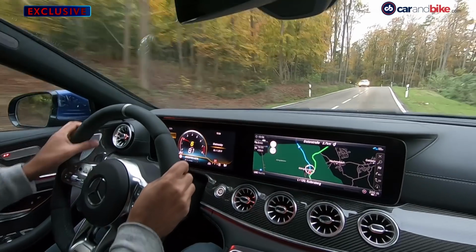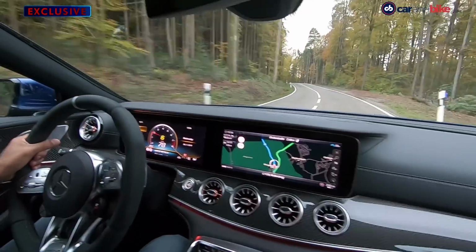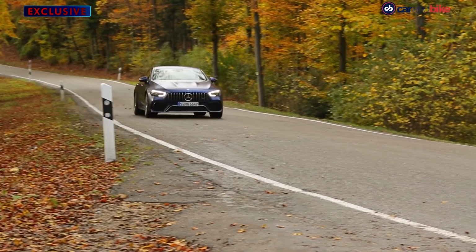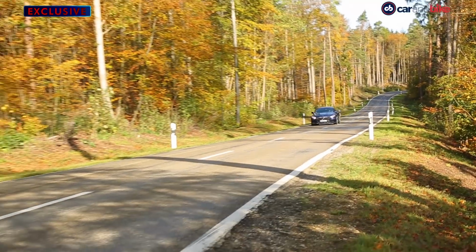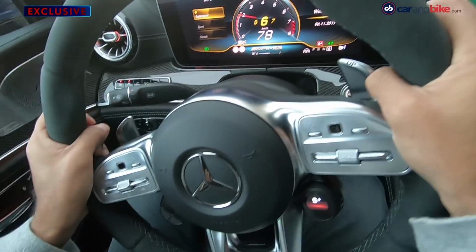The Germanness of the GT63S comes through in its precision, from the steering to the suspension setup, the acceleration to its handling. The car does what you ask of it without a flinch, and yet stays far from being just clinically good. It does it all with a sense of exhilaration and fun.